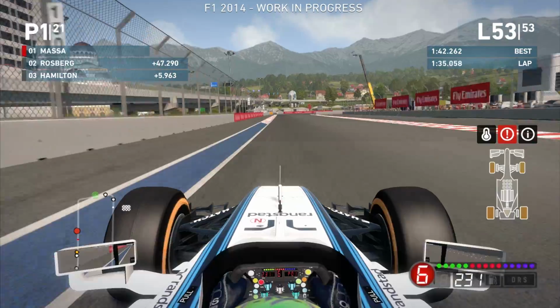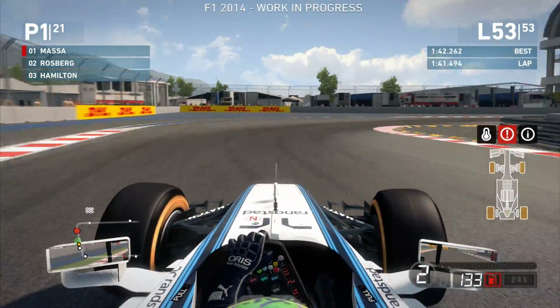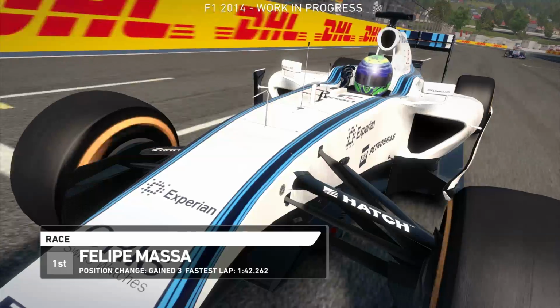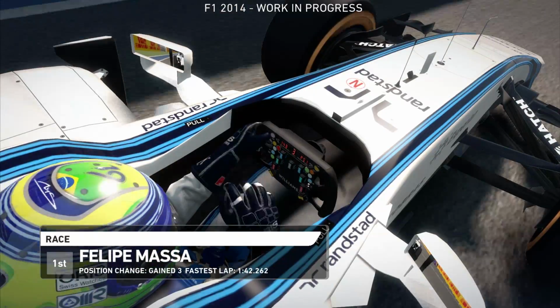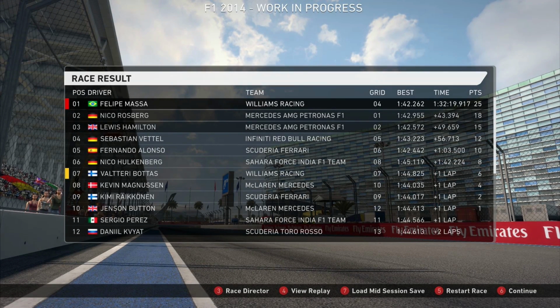So it's going to take a lot of strategy to make these one-stop strategies work, in comparison to the AI and maybe other people that you're racing with. Coming out of the final corner, still losing the rear end. And we come across the line for a very dominating race here in Sochi. Very fun race in the end. There wasn't quite that much action, but it was just very fun to manage the tyres and do a different strategy for once. It's been a welcome change to do a different strategy to the AI.